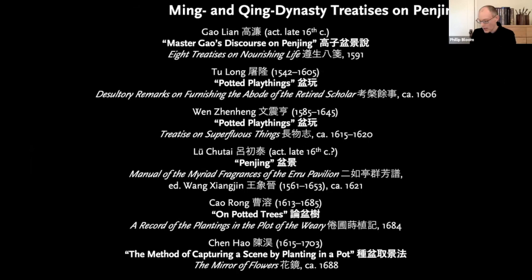I think one kind of interesting thing is that throughout these books, they use a variety of different terms to refer to what we now call penjing. They call them potted playthings, or sometimes they just call them potted plants. And they also do incorporate things that today we would not call penjing. So flower arrangement, for example, was a way of creating a potted scene, even though we wouldn't necessarily call it penjing today.